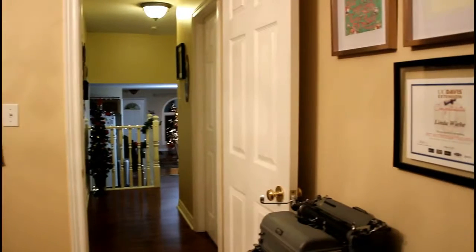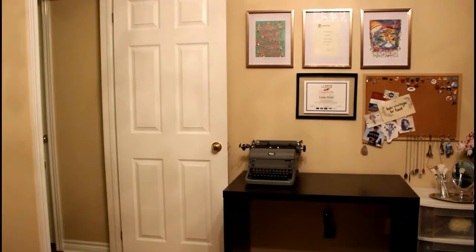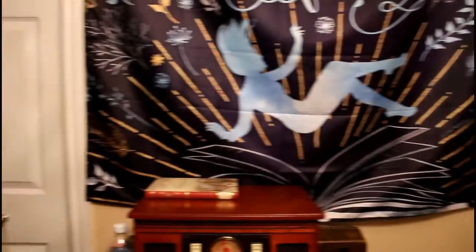So yeah, I'm gonna go over all the different elements of my library. In these shots here you can get an idea of how big it is and how it's organized. It's a little bit crammed, but in our new house, what we currently have planned for my library, it's going to be much more spacious, with much more room to properly display all of my books and all of my collectibles and things like that.